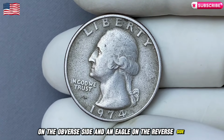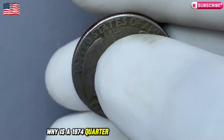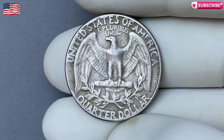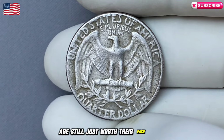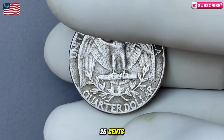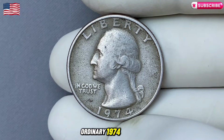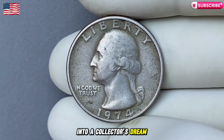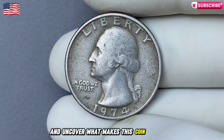on the reverse side. Now, you might be wondering, why is a 1974 quarter dollar anything special? Well, while most of the coins minted that year are still just worth their face value, 25 cents, there are certain factors that can turn a seemingly ordinary 1974 quarter into a collector's dream. Let's dive into the details and uncover what makes this coin so unique.